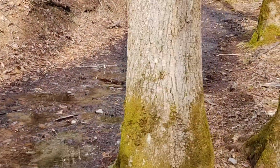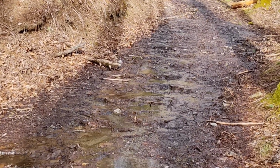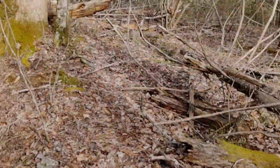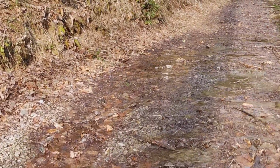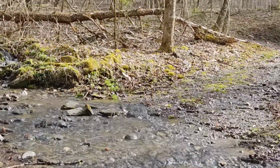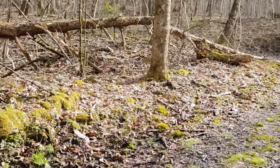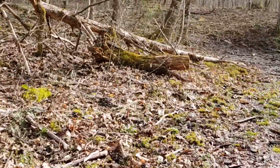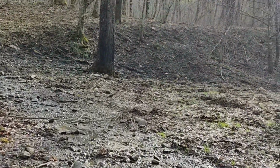As you can see, the trail is just a touch damp. Even worse, uphill. This is going to be the most submerged I've ever been on a hike because all the trails are turning into rivers. That's all right. Actually, it was only like that at the beginning.